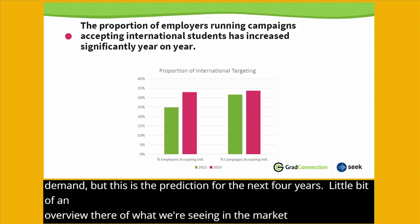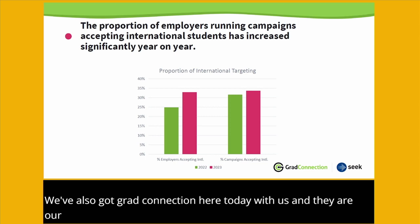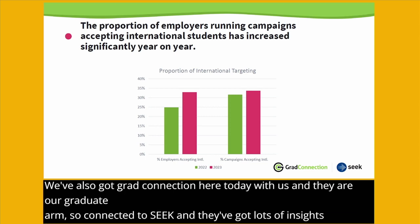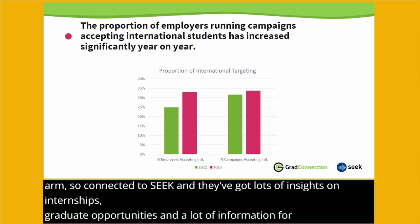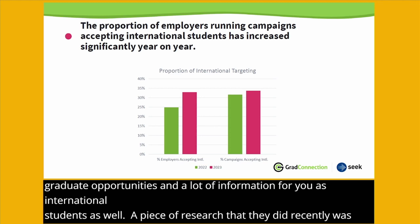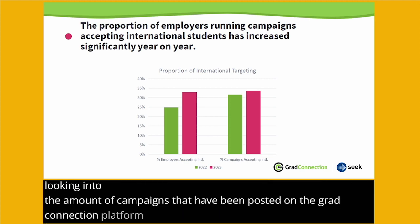And we've also got Grad Connection here today with us, and they are our graduate arm, connected to Seek, and they've got lots of insights on internships, graduate opportunities, and a lot of information for you as international students as well. A piece of research that they did recently was looking into the number of campaigns that have been posted on the Grad Connection platform to target international students.